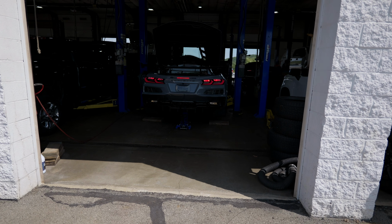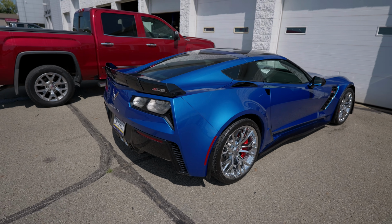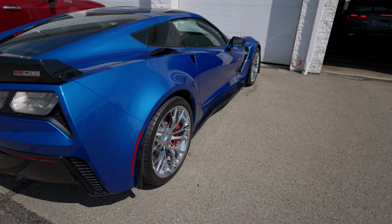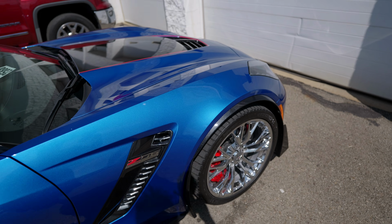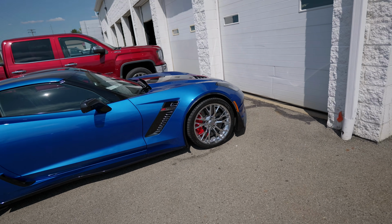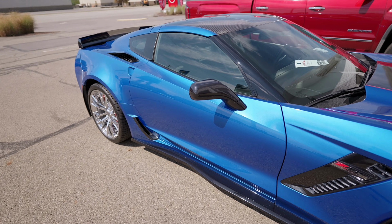This thing, I figured we can't possibly miss an opportunity to talk about a C7 Z06 in Laguna Blue, looking absolutely gorgeous. Really a beautiful car. It's got ACS rock guards on it, the front and rear. Looks like maybe some ACS fender spats, painted carbon flash to match everything. Really a beautiful car. Always liked Laguna Blue on these cars. And the best part, you can see it in there, it is a manual transmission. Awesome looking car.